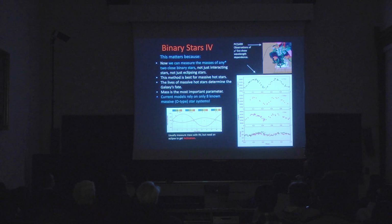To find the inclination, the method that's most used is to look for eclipsing stars, and then you know that they're in the same plane, right? Because one of them is blocking the light from the other one. The problem is that for the heaviest stars that we know the least about and that are most important for the evolution of the galaxy, there are only 8 known eclipsing binary systems that we've made measurements from. Maybe it's slightly more than that now. Maybe it's up to 12, but it's still not very many. I made this slide some time ago.